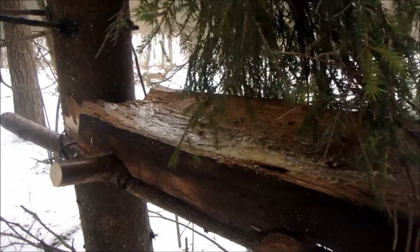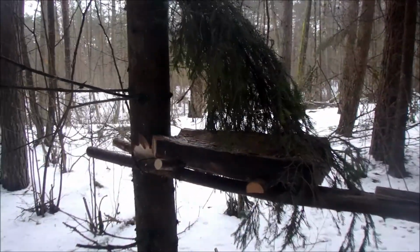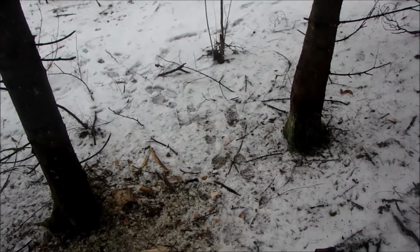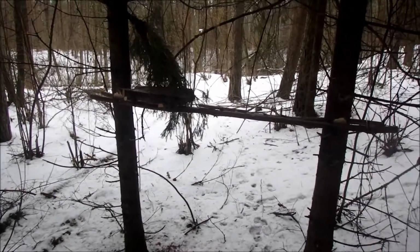And here you can see it's all empty. And now I'm going to refill it. And by the tracks, even the fox was here. I made this feeder just in time.